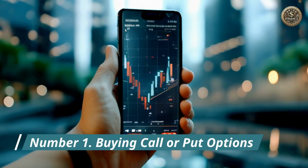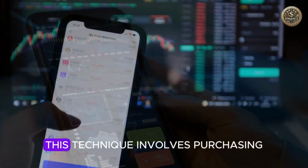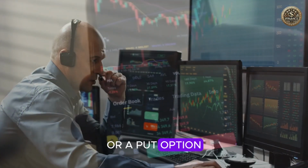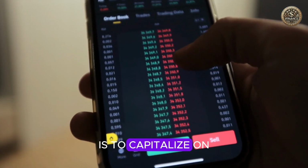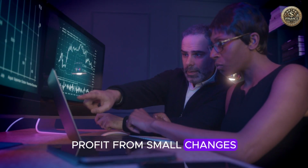Number 1. Buying call or put options. Buying long call or put options is one of the most basic strategies in options trading. This technique involves purchasing either a call option, which profits if the price of SPY rises, or a put option, which profits if the price of SPY falls. The goal is to capitalize on significant price movements in SPY, allowing traders to potentially make a large profit from small changes in the stock's price.